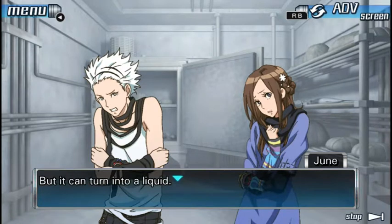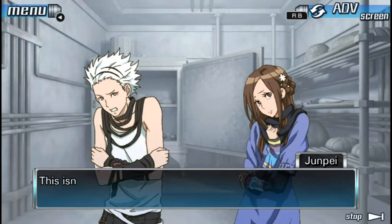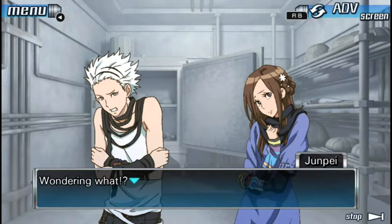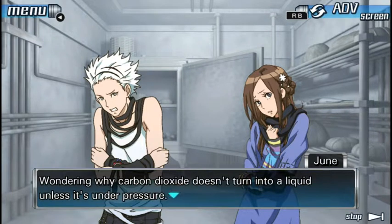It can turn into a liquid. Carbon dioxide turns to liquid if you put it under high enough pressure. This isn't really a good time for a chat about science. But yes, it is. I was wondering the same thing. Wondering what? Wondering why carbon dioxide doesn't turn into a liquid unless it's under pressure.